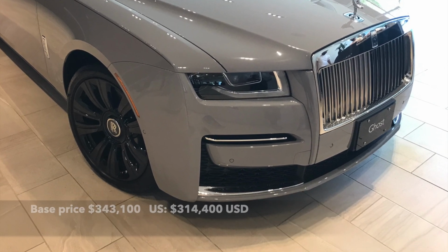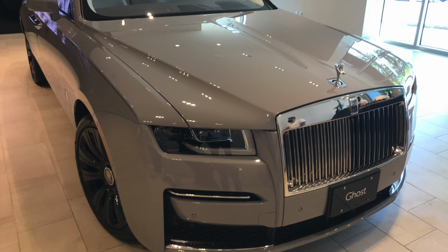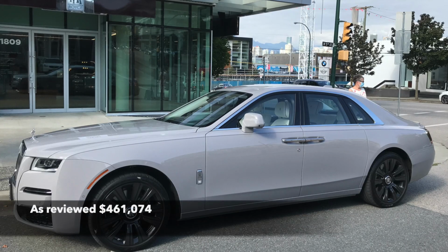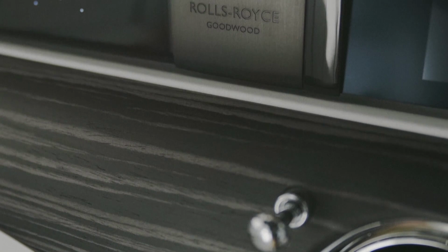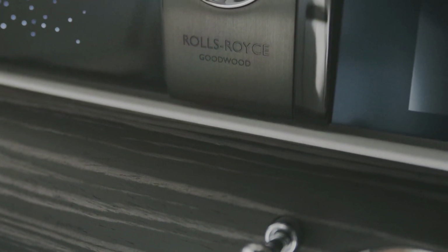The base price of the new Ghost is $343,100. But what rich person is going to order a stripped-down Rolls? Our review car weighs in at $461,074, with its arm's-length list of lovelies, only some of which have been listed in this program.